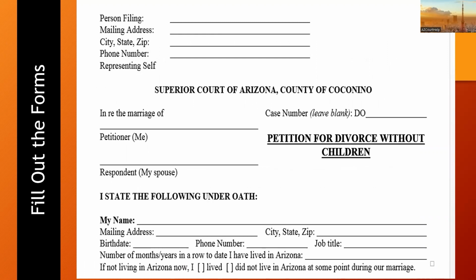Once you have read the instructions, you're ready to start filling out those forms. And here's an example of what that might look like. It may look a little different if you're filing a different case type or if you're in a different county, but the idea is the same. It's just going to prompt you for the information that the judge needs to process your case. Let's take a look at a couple parts on this form.